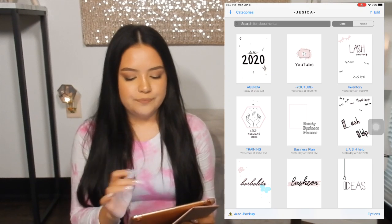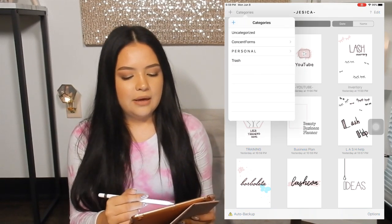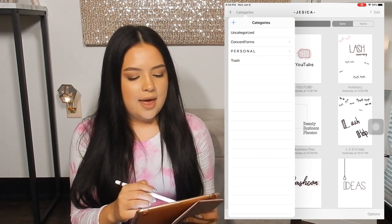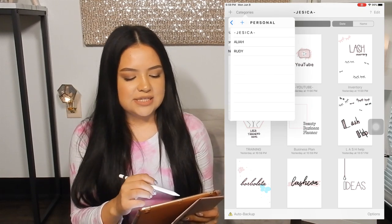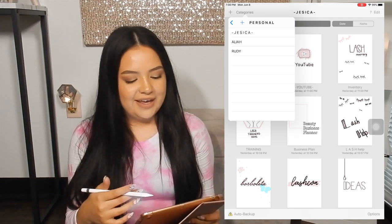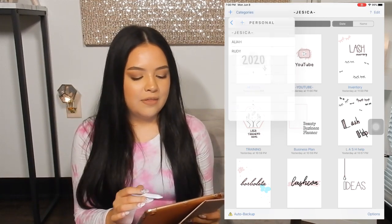So these are all my folders. This is how it comes. Consent forms is where I keep all my client consent forms. And then I have personal, where I have Jessica. This is what you're looking at behind. I have Aaliyah and Rudy, where my kids do workbooks and worksheets. I download them for them there.